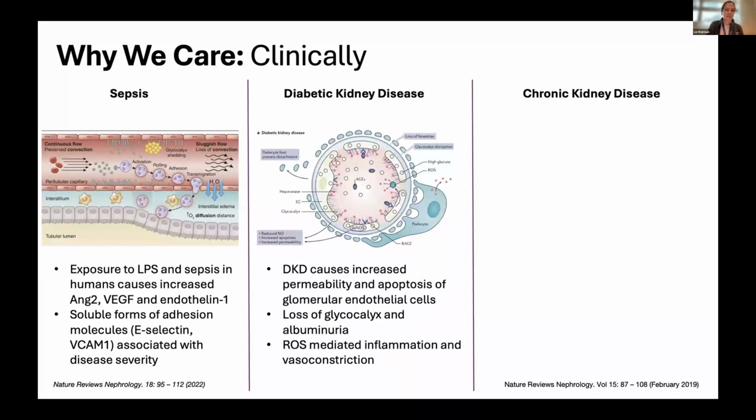Moving to diabetic kidney disease, there's many different cellular pathways that mediate this, but there's this characteristic increased permeability and apoptosis of glomerular endothelial cells, especially in response to reactive oxidative species. And there's loss of glycocalyx and albuminuria.